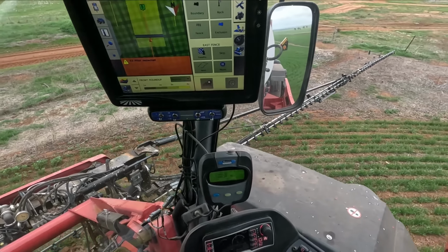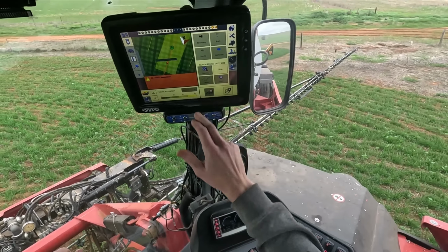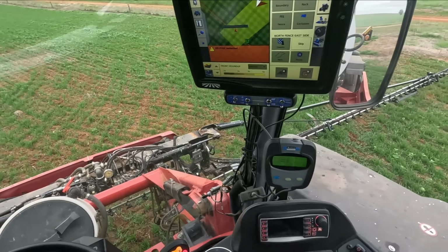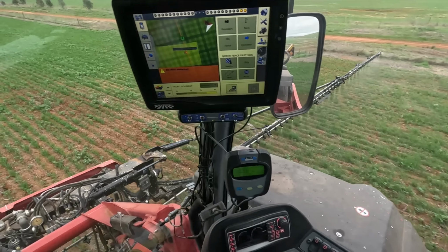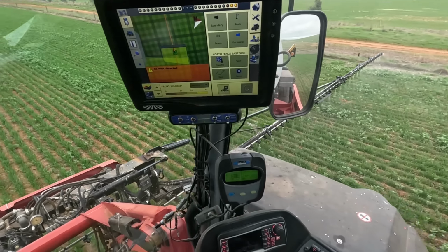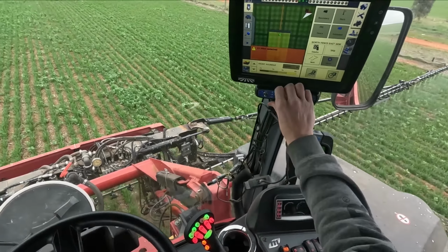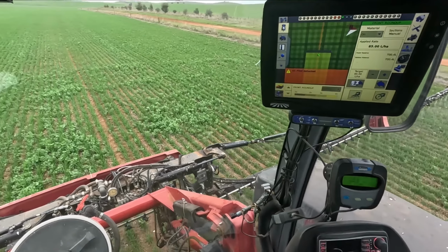Alright, that went fairly well. We'll reverse back, change our AB line, and we'll get going the other way. Boom on. Die, beans, die. Yeah, there's quite a few up here. And we'll flick back to our 85 litres. 85 litres a hectare.